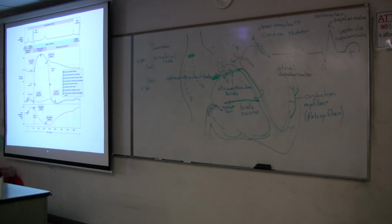So notice here's atrial pressure. Ventricle pressure rises slightly and then the atria contract and we get a little more rise in the ventricles. But atrial pressure is not changing very much. What changes is ventricular pressure. Why does ventricular pressure change so much more than aortic pressure? Because it has to pump blood into the lungs and then into the heart. So it has to have the highest pressure.